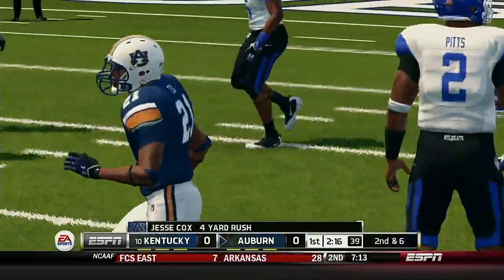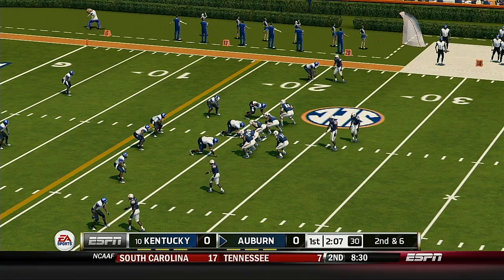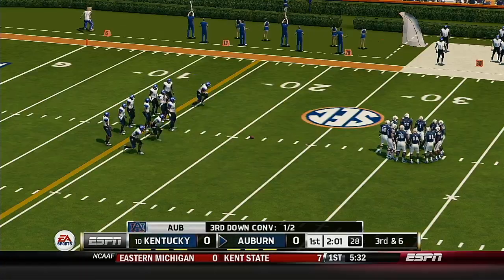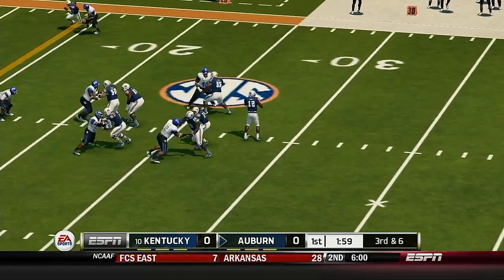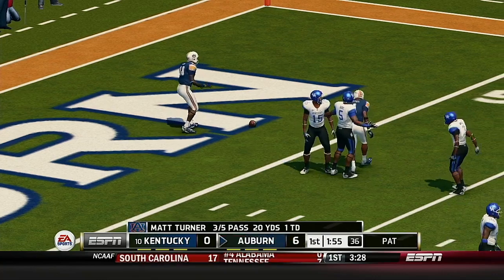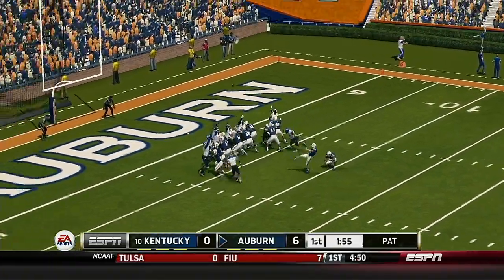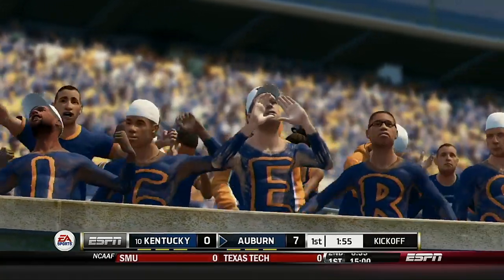Run it again. Nice run there. Cox gains about 4 yards on the play. That makes it second and six. Throws quick to the receiver and falls incomplete. Third down, and they need to get it to the 15. Quick throw. Touchdown, Auburn! He makes the PAT. A four-play, 41-yard drive. And they come away with 7 points. So the score now, 7-0.